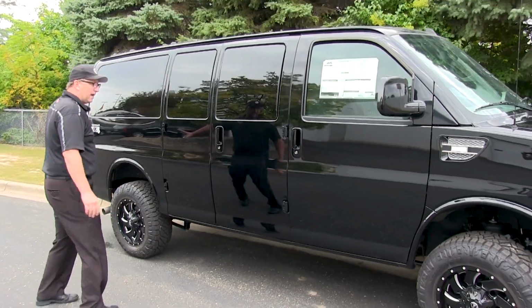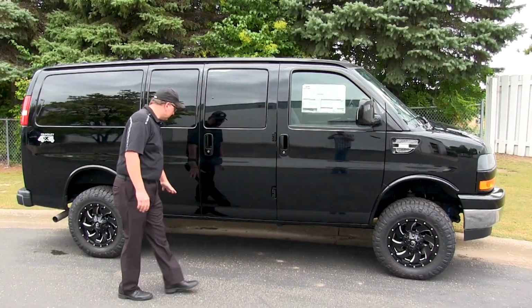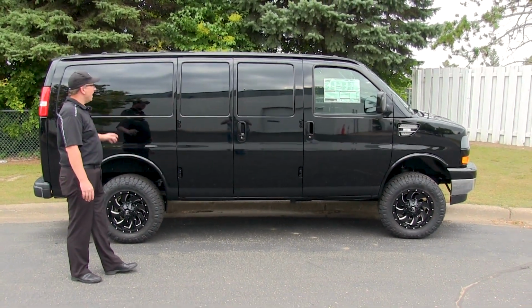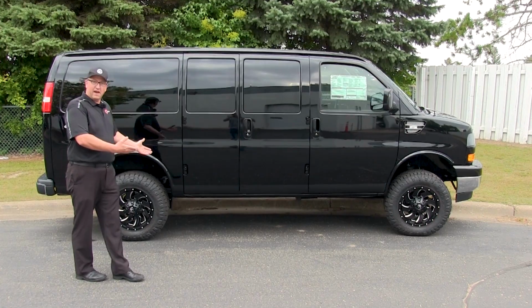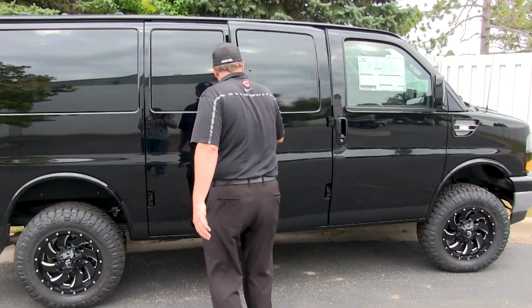So nothing really on the side of the van, no side body molding, but we can put running boards on this van. We can do the Rhino, we can put lights, roof racks, whatever we want to do. Or you can buy the van as it is. So let's just take a peek inside the van.